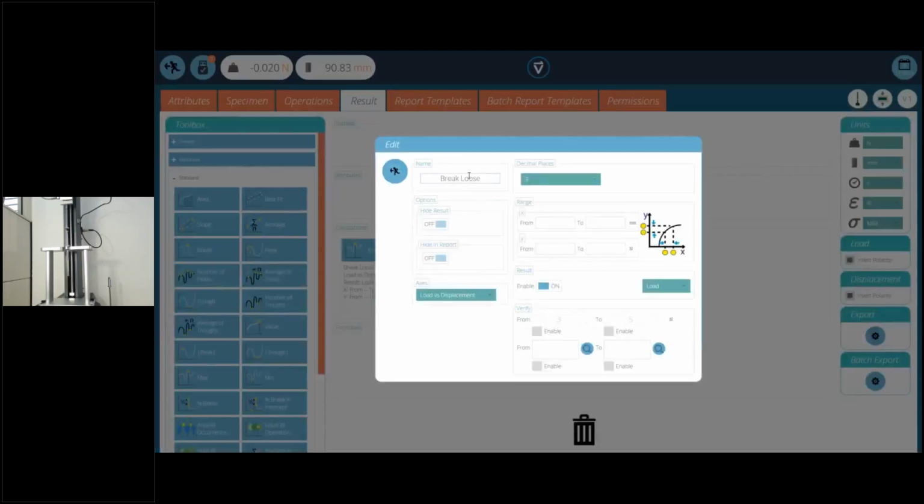The additional parameters allow you to name the test result, determine what your XY axes look like. This is going to be on a load versus displacement. We want to make sure the result is a load. In this screen, you can also apply your results to pass or fail criteria, which essentially determines whether your test results for the break loose meet a minimum standard.